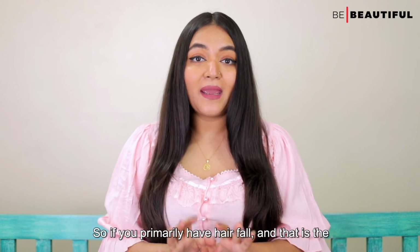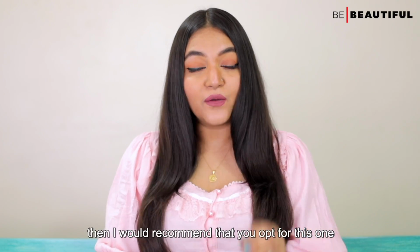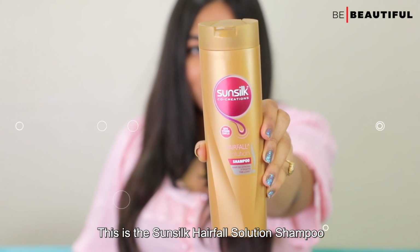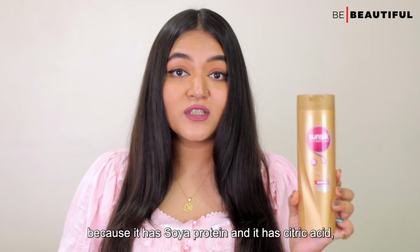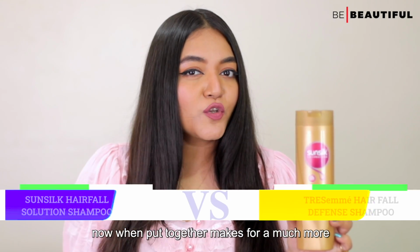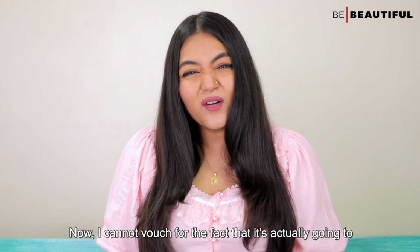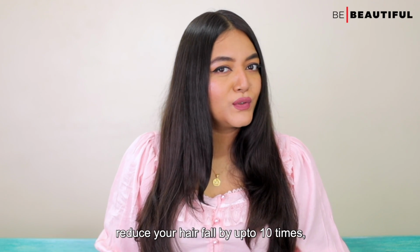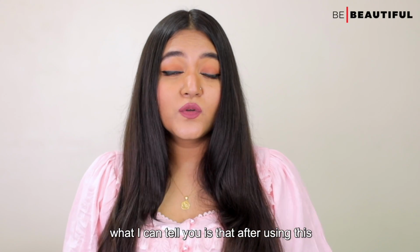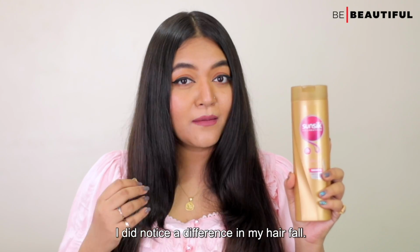So if you primarily have hair fall and that is the concern that you want to address, then I would recommend that you opt for this one. This is a Sunsilk Hairfall Solution Shampoo because it has soya protein and it has citric acid. Now when put together it makes for a much stronger ingredient that is effectively going to tackle hair fall. Now I cannot vouch for the fact that it's actually going to reduce your hair fall by up to 10 times. What I can tell you is that after using this particular shampoo for 2 weeks, I did notice a difference in my hair fall.